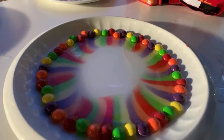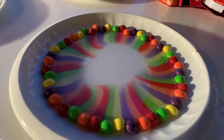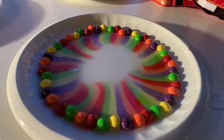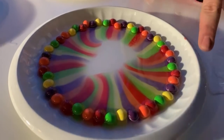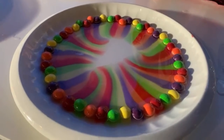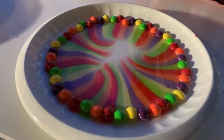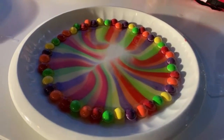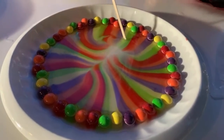What I'd like you to do is have a go creating your own pattern using the Skittles. And then you need to think about the science behind it. And it's all to do with that word, density. As the sugars in the different colours of Skittles dissolve, it creates a different density of solution. And they don't mix. So that's what creates that beautiful pattern. You can even draw in it if you've got a stick. You can make little patterns in the water with it as well.